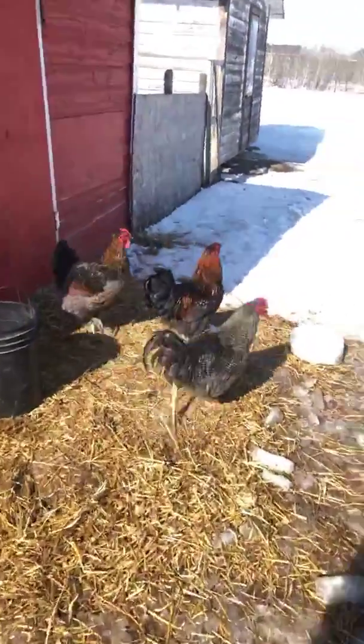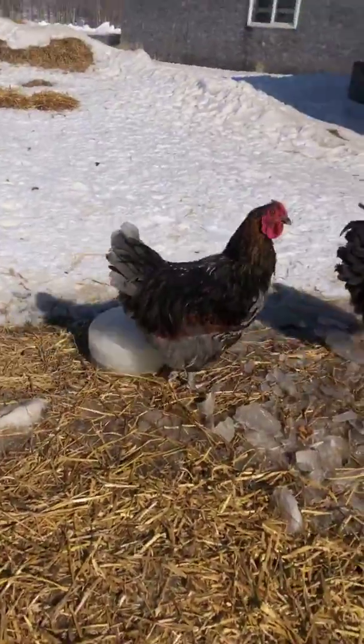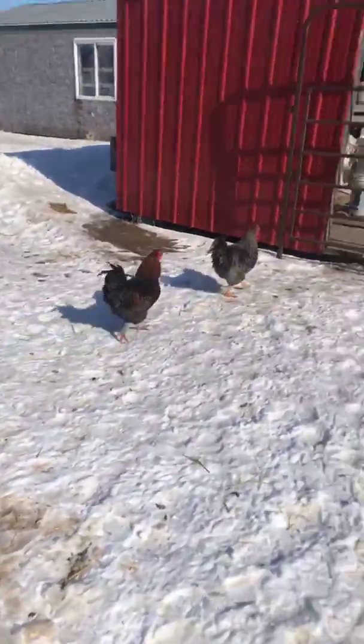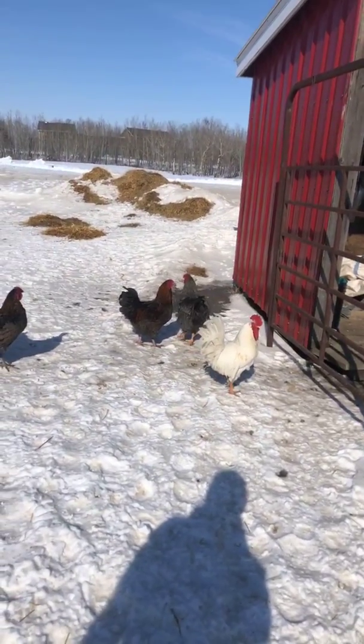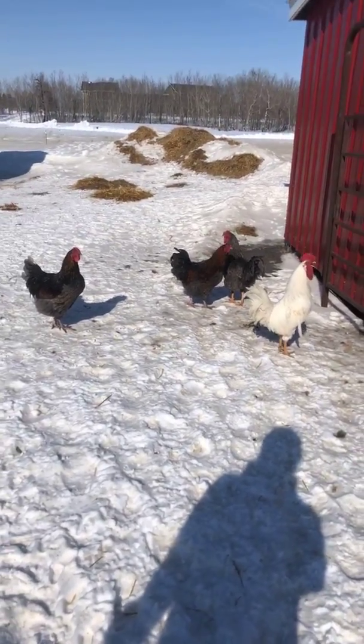These are some of the roosters. They're outside and they are able to go around the yard. I don't let them in with the hens just yet until later in the year when it gets a bit warmer, and then I'll pair up the different breeds together, because just like cattle, there are various different breeds of chickens as well.